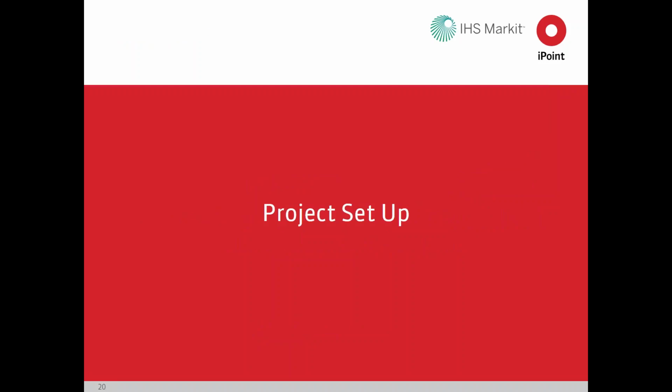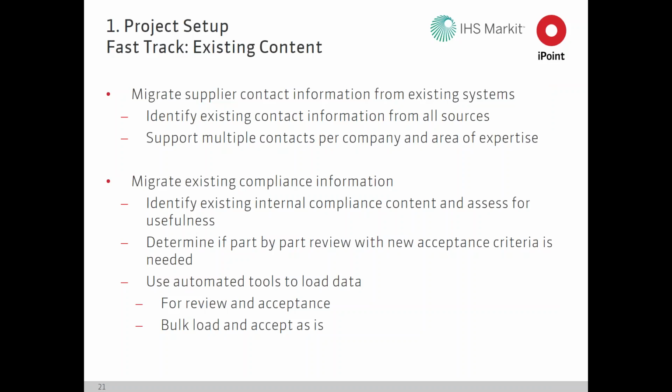So let's go ahead and look in a little bit more detail at each one of these sections. The first section, on the next slide, is the project setup phase. When we look at this, we notice that we have oftentimes a lot of existing content to leverage. When we implement at companies with simple organizational structures, they might have one source to look for this information. When we're implementing at companies with multiple divisions or business units, we may have many different places to look. So the first thing that we'll want to do is to identify all these sources of existing compliance content. We'll want to assess the usefulness of this content. Oftentimes this was collected in the early days and it's not complete, so we'll want to assess that.